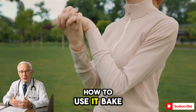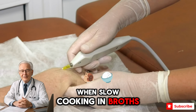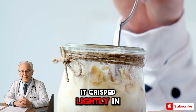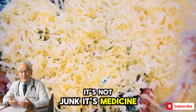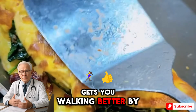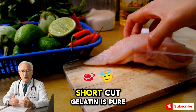How to use it? Bake or roast, avoid deep frying. Keep the skin on when slow cooking in broths. Add shredded skin to soups, stews, or even enjoy it crisped lightly in a pan. It's not junk, it's medicine. So next time you think about tossing that skin, remember it might be what gets you walking better by next week.